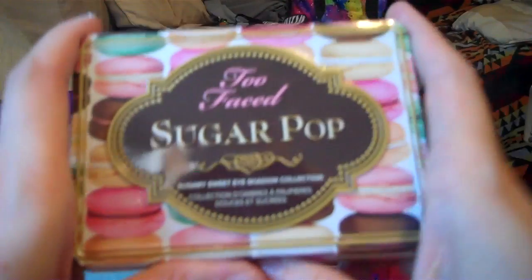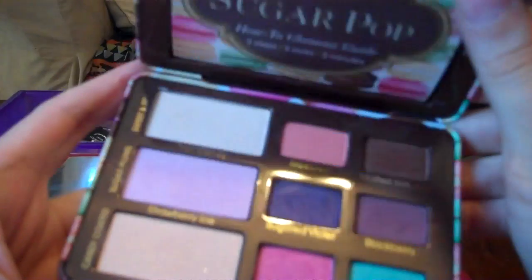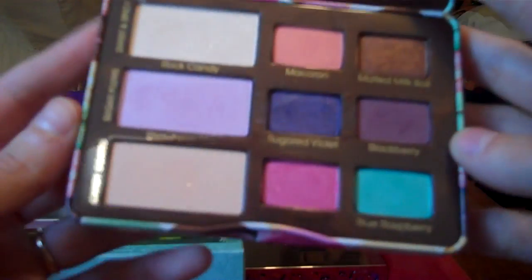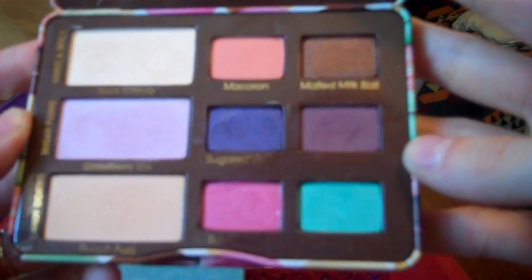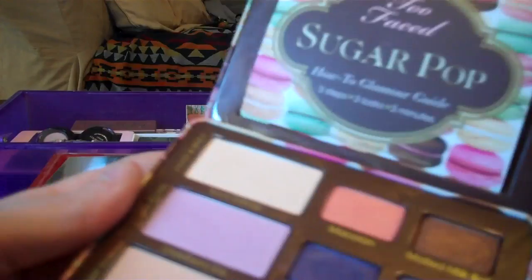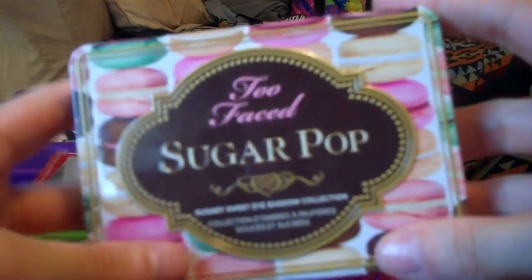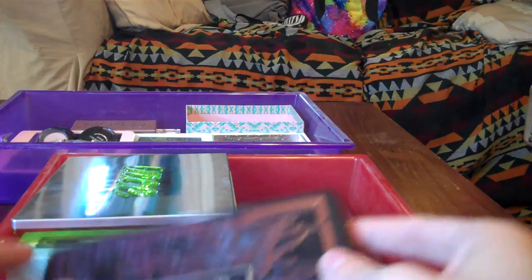This is another Too Faced palette, the Sugar Pop palette. And this I do not reach for ever, but it is newer to my collection, and so I want to hold on to it and see if I use it. But overall, those two palettes really put me off Too Faced. I feel like it's just not as good as what people say.